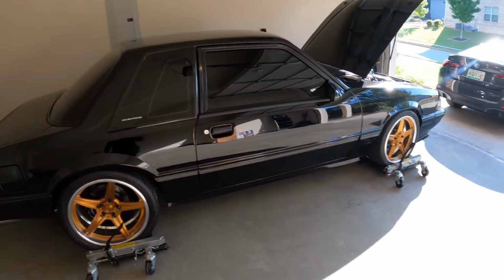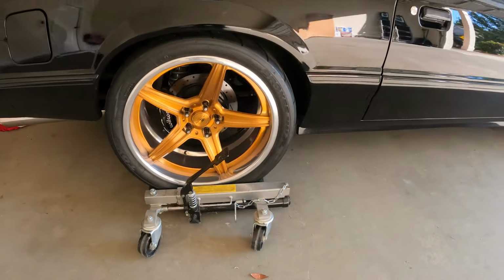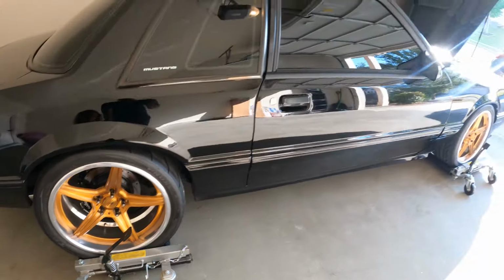Yep. Because you see the car sitting like this. Yeah, we got a few problems.